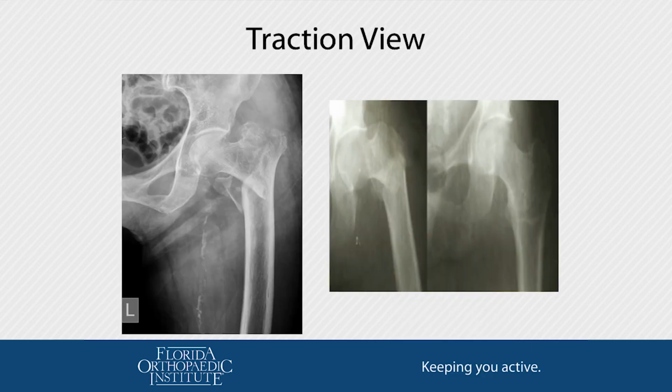This is what we see in the ER if you break it. And then we give you some sedation and we pull traction on it to see what it's going to look like when it lines up. Sometimes we do this in the OR if you guys are already on the floor. We don't like to pull on your broken femur if we don't have to while you're awake.